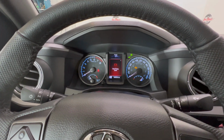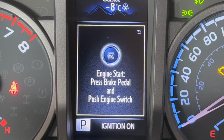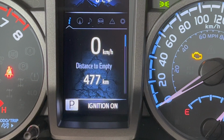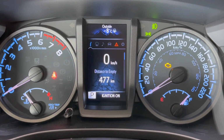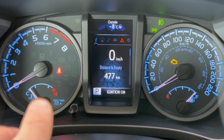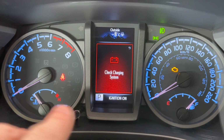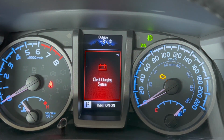So of course, it's going to warn me about the charging system here. Let's just zoom in one more time. Check charging system. Well, that's because we haven't got the vehicle running. So this screen here, if I can just adapt it a little bit, there we go, there's your dash. This screen here is going to continue to warn me basically the car's not running, and that's a problem for it. It's not charging that battery, and that's okay. Left side tach, coolant gauge, or temperature gauge there, fuel gauge, and speedometer there.